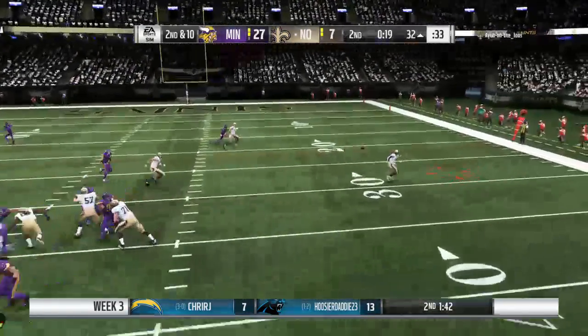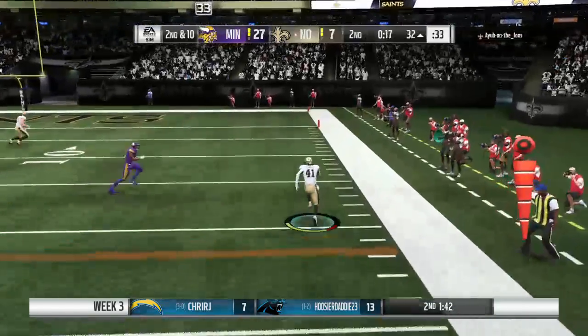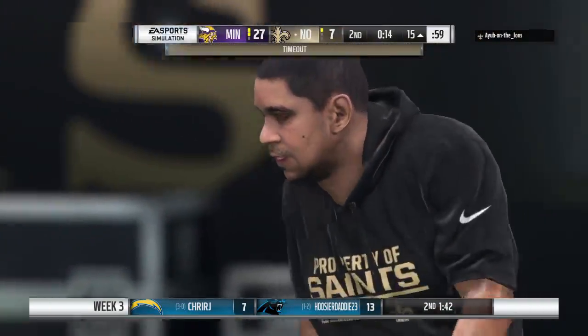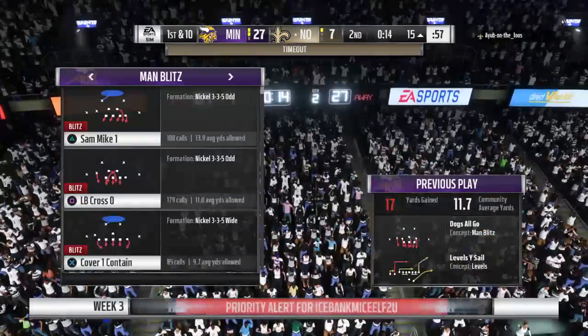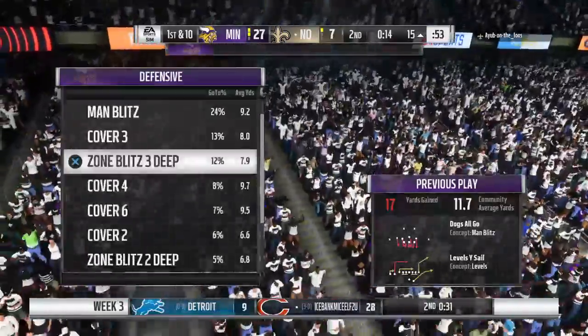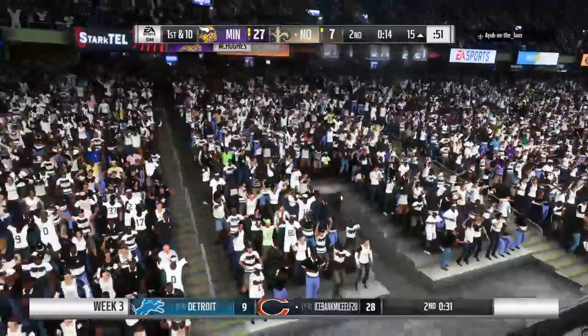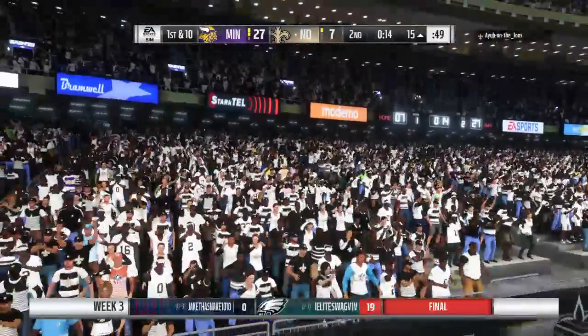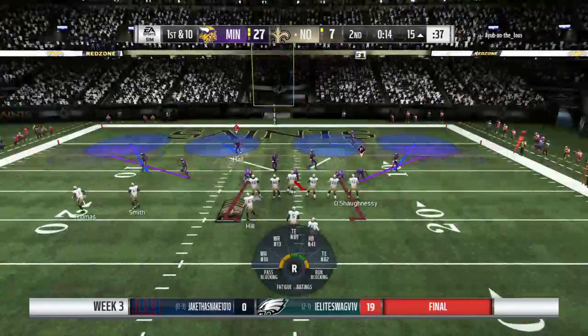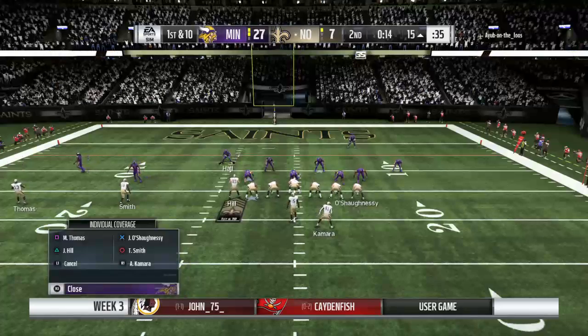Out of the gun, Bridgewater. On the check down, he finds Kamara. And taking it to the 15-yard line before he's brought down. And now we won't see a play on first down. We're going to get a timeout instead, as they'll stop it with 14 seconds to go in this first half. This quarterback now just 8 of 16 thus far, 50%, but it's 1st and 10.